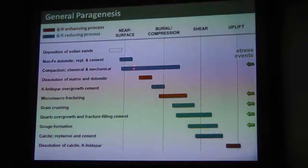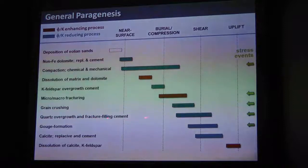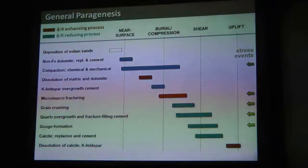Soon after that process started, these other things happened as the system went into compression and uplift and shear. Here's where the grains are fracturing and the matrix itself. So that would be a matrix enhancing process, and then grain crushing and quartz overgrowth cement being a reservoir reducing process.